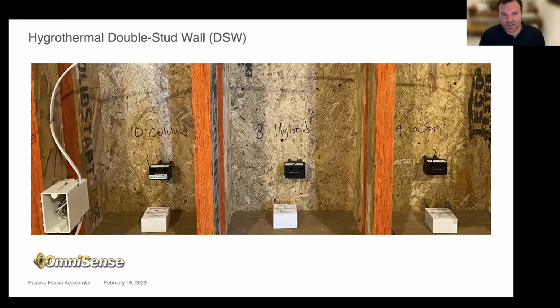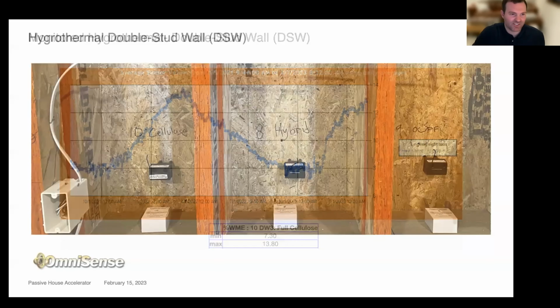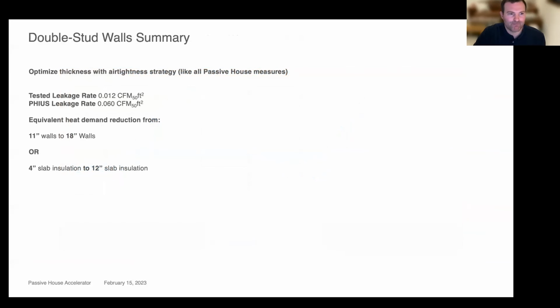And then we did the monitoring of walls as well. We did a few different types. This is the result of the all cellulose wall. And again, the only vapor control layer is the latex paint on the drywall. The maximum moisture content of that double stud wall in the first year, which is going to have the highest level of moisture, peaked at 13.8%. So the wall is performing really well. And you can see there's an outlier right there that could potentially indicate an air leak into that wall. But with the super tight exterior wall sheeting and using a high density cellulose insulation in that wall cavity, there was really no additional air leakage.